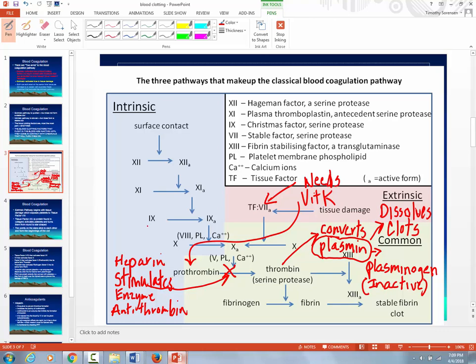There are three arms, three pathways to the coagulation of blood. You have the intrinsic pathway, you have the extrinsic pathway, and then you have the common pathway. You got me? This is the most important part. When you damage a vessel, both the intrinsic and extrinsic pathway are activated at the same time.